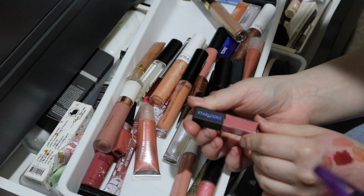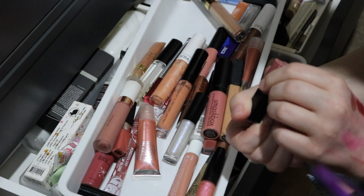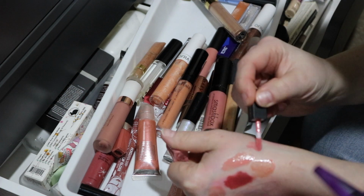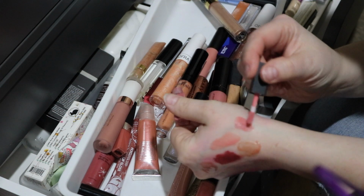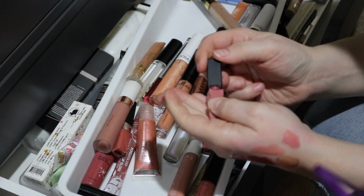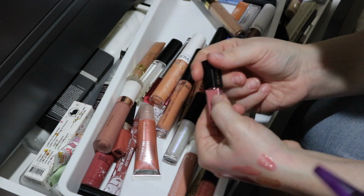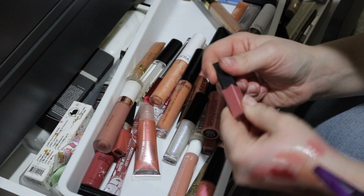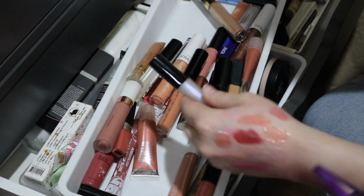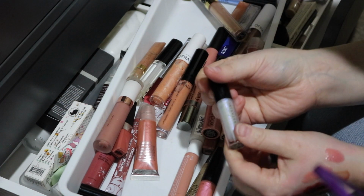This one is from Starlooks. This one is a color called Guilty Pleasure. This one's a nice nude pink color. Ooh, that one's pretty. Although I don't know why it's not in my pink drawer. I'm going to keep it in the nudes because it's more of a nude pink, but that one's really nice. I'm going to keep that one too because it's a small thing. What I'm excited for is being able to put some of these items into my project pans.